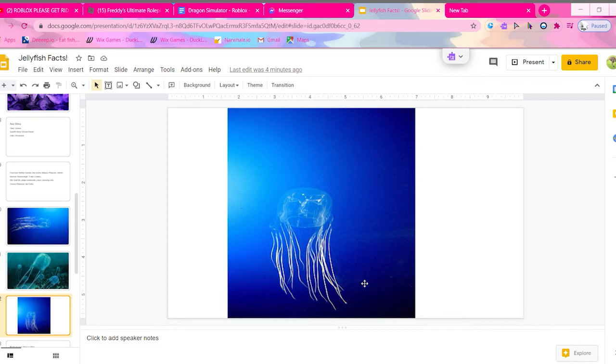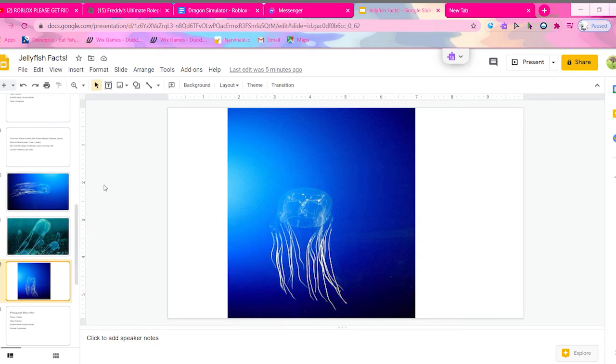Here's another picture of a sea wasp. Also, when fish or some prey gets tangled in their tentacles, they of course sting them and stun them, and they pull them into their bell, which is this part that's the bell. They pull it into their bell, and that's where it's digested.